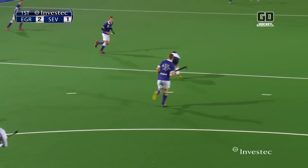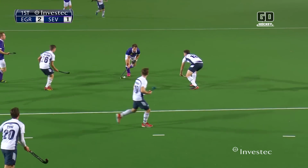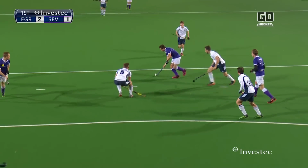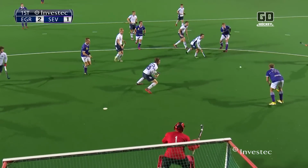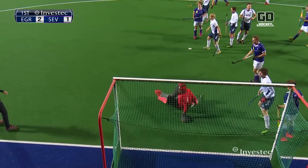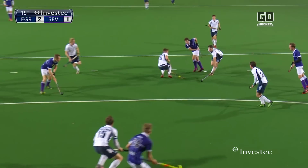Getting out of their own 3 here, East Grinstead, and they might just play themselves into a spot of bother, and indeed they have. An opportunity perhaps here for Seven Oaks. As they drive into the circle it goes. Here's Tipper. Smith makes the save. Back out. Oh, dearie me. What a miss from Seven Oaks.